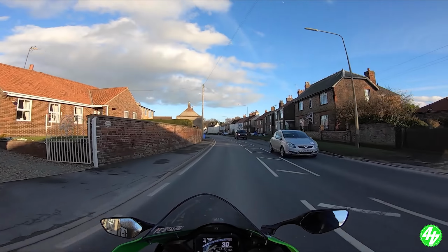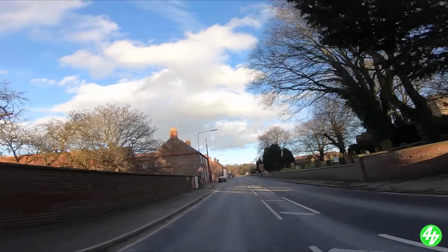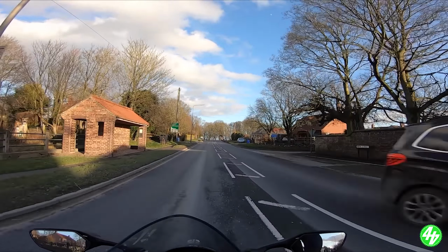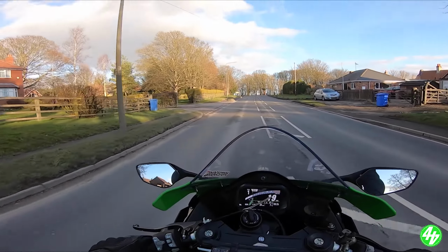WETWANG. I like this ZX-10 so much, I've got a wet wang. It's making my wang wet in WETWANG. This ZX-10's giving me a wet wang in WETWANG. Oh no, that's the wrong road.